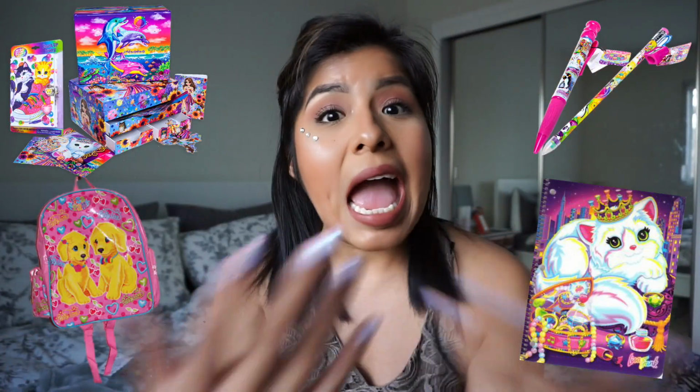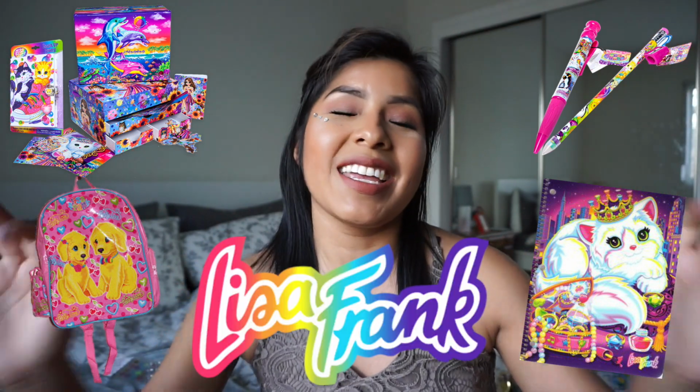I'm so excited for this, you guys, because I took a sneak peek and I'm pretty sure I got the Lisa Frank makeup brush. Oh my god. Elementary school day memories. If you wanted to be cool, you had to have Lisa Frank everything. Lisa Frank backpack, Lisa Frank pencils, Lisa Frank stickers, Lisa Frank notebook, anything, everything Lisa Frank. So I'm so excited to open this bag. If you guys want to see what I got, let's compare products, then keep on watching.